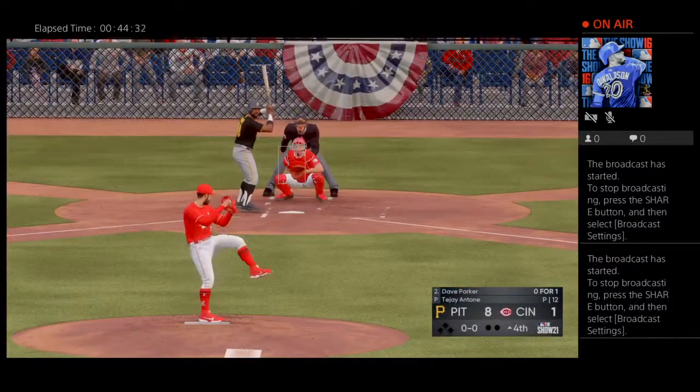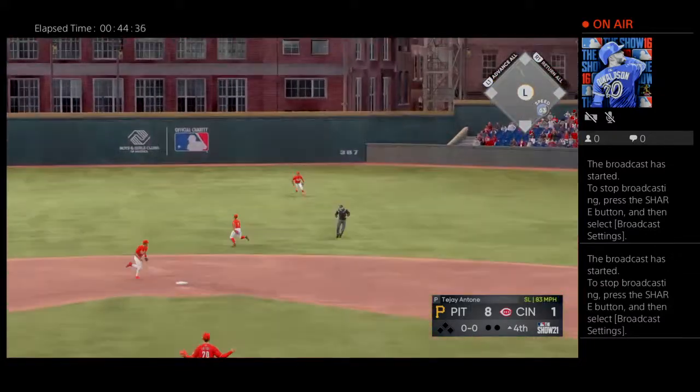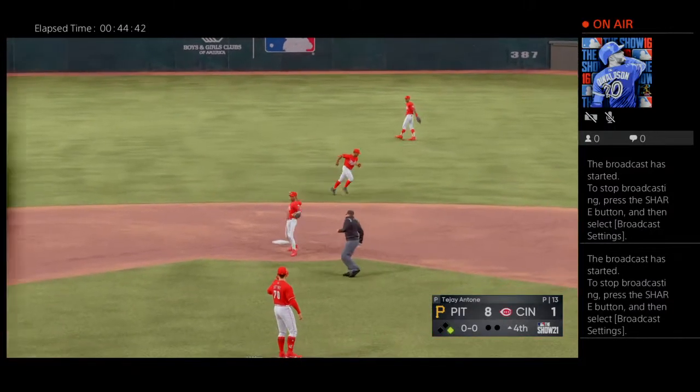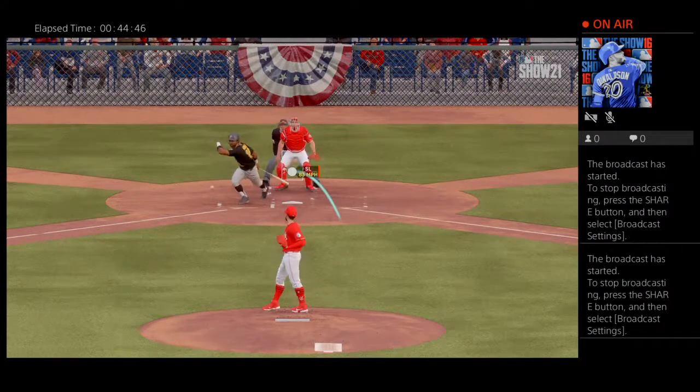At the plate, Dave Parker. The 17th. And he puts it on the ground to second. And that's through for a hit. They've gotten their hits in deep counts. They've gotten their hits in early counts. This has been a real onslaught.